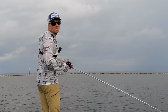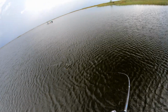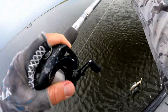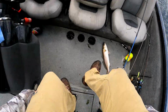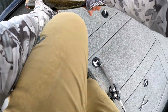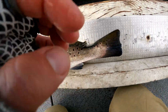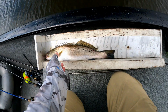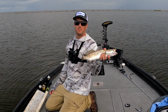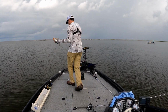Nice. Man, she absolutely hammered that bait down. Come on, girl. Come on. Let's measure her real quick. And she's barely 17, not even 17 inches. So this trout is missing a few inches. That's all right, we're gonna put her back in the water so she can grow bigger and we can catch her again.